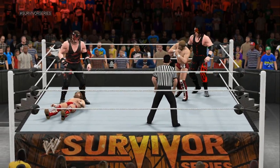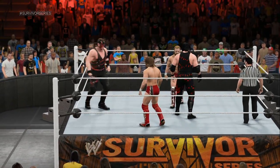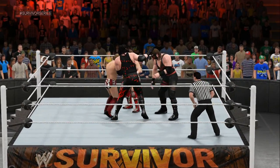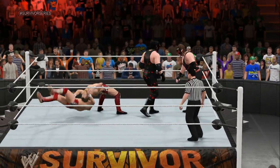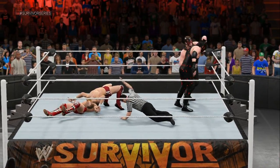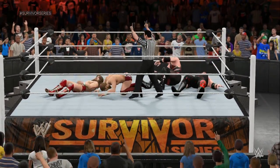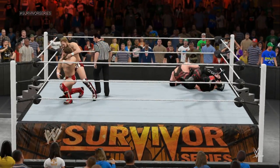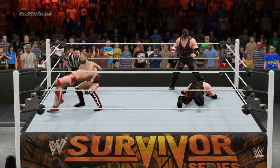Oh, out of nowhere! Narrowly avoids the attack there. Kane showing some expert prowess here. He anticipated that move perfectly. Cover, cover! That's it! Wait, only two? Oh, I don't think he got that shoulder up in time. Moving on pure instinct now.